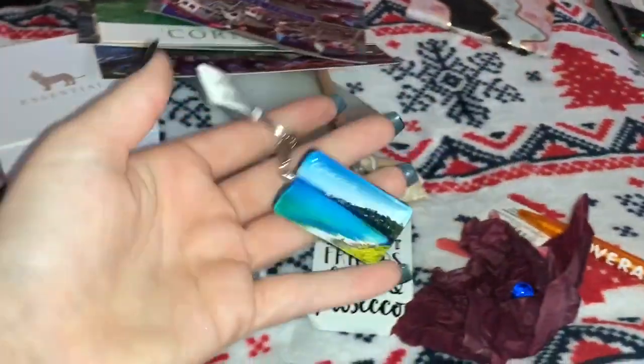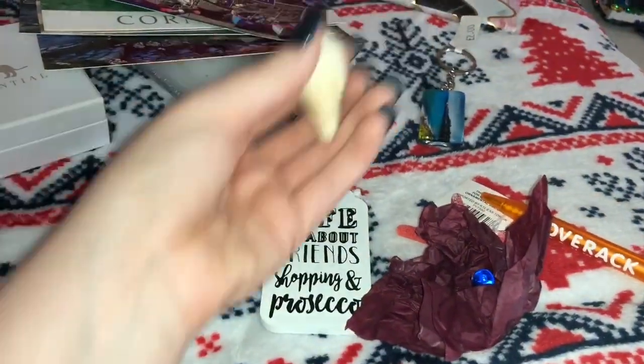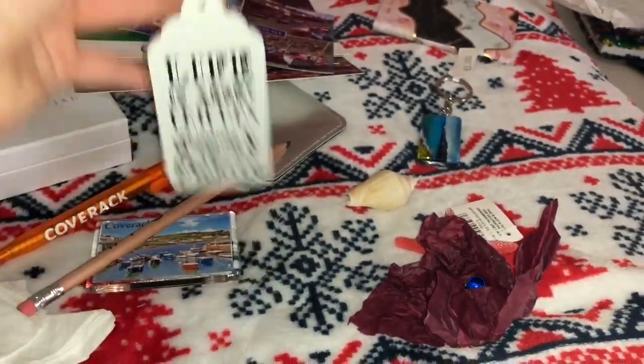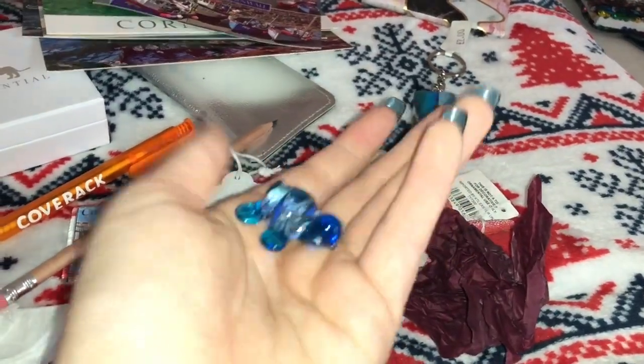Literally loads of postcards. I've got a fridge magnet. I've got a key ring that I'm going to ask my mum very kindly to put on my key chain. I've got a really cute shell, Roskilly's pencil, Coverack pen. Life is about friends, shopping and Prosecco, which I'm going to hang somewhere cute. I've got my cute little buddy. Look, my little glass turtle.